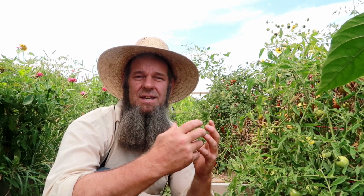Gardening is fun. It's a lot of work, but it's very rewarding, and it's always something when you can actually eat something that you've grown with your own hands.